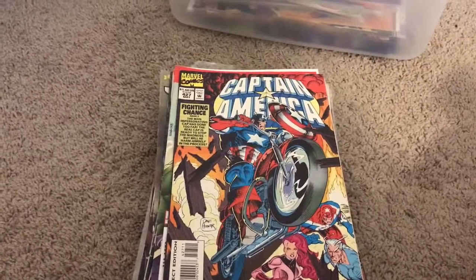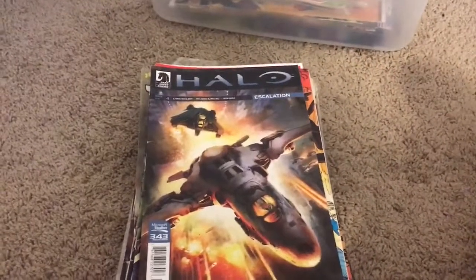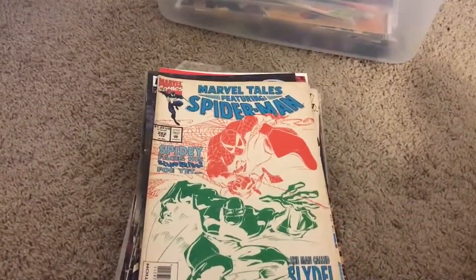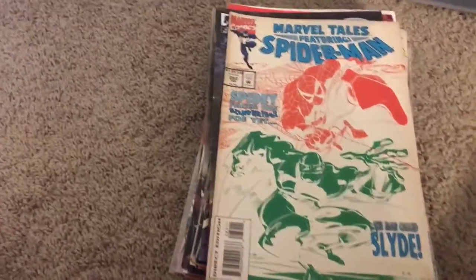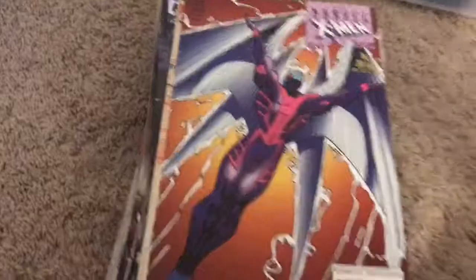Captain America, issue 427. Halo, issue 4. This is Marvel Tales featuring Spider-Man, and that's issue 282. The Marvel X-Men. What is that? That's issue 3.